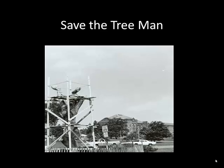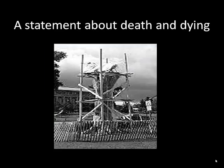And I have to admit, I began to like the tree man. Something about the tree man in the cage appealed to me. It was like now I could see why he was tormented. He was trapped inside that cage. The artist said he didn't really intend to save the tree man. I guess it was okay with him if the tree man was saved, but he thought of the whole thing as a statement about death and dying. And in this phase of the tree man, I thought it really was a statement about death and dying.